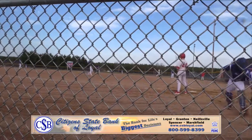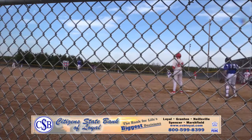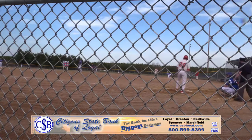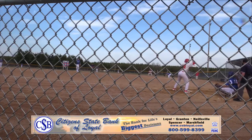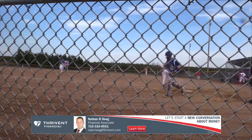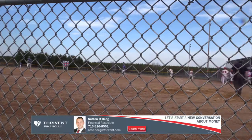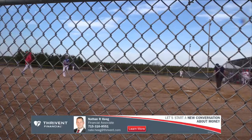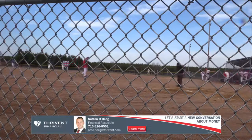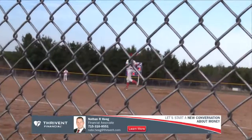So foul tip. Keller stays alive. 2-2, 2 outs, top of the third. Marathon up 4-0. Here he comes. And swing and a miss. Got the strikeout he was looking for there on Keller. And it's Keller's second strikeout of the game. He is 0 for 2 with two whiffs with 2 strikes. So Auburndale now gets out of it, able to come back into their dugout. Still, though, big hole, down 4-0 as we head into the bottom half of the third inning.